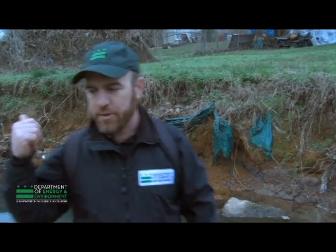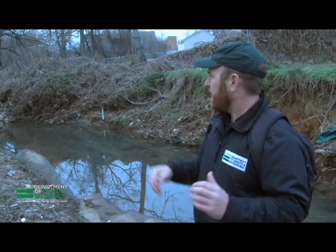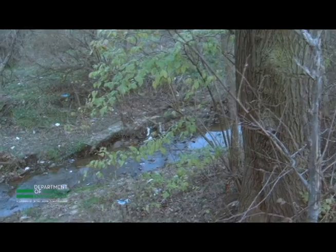And then further downstream, we're going to put in a new culvert. There's a church parking lot that goes over the stream, and we'll go down and take a look at that in a moment. When it was put in in the 1980s, the pipes that were used were undersized.